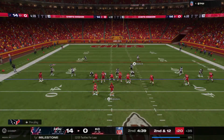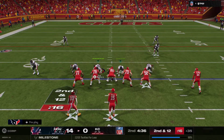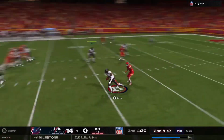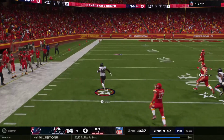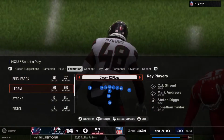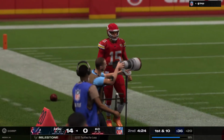Everyone's prepped. It's 2nd down now. Hey, 15, 15, yellow. What's that? From the gun, it's Mahomes. And oh, someone stepped in. It's intercepted. Christian Harris picks it off. And the Texans are going to have it after his 2nd interception of the season. And what a huge bonus on top of the takeaway.